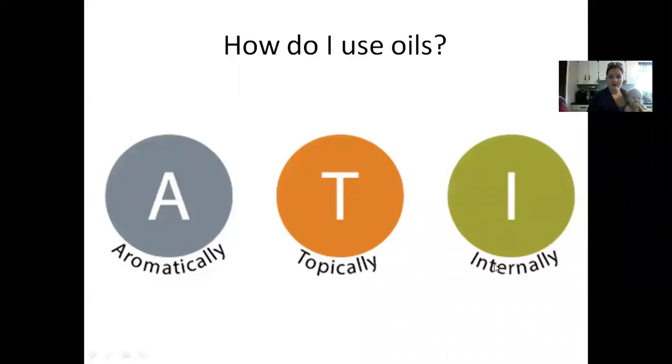Okay, so there are 3 ways to use your oils with everyday use. The first and the most easy way to become comfortable with using essential oils is aromatic use. And when diffused or inhaled, essential oils can affect the mood and even purify the air.